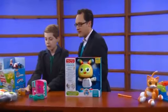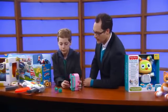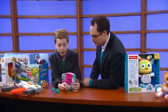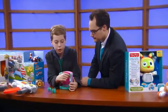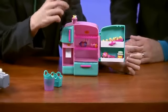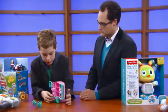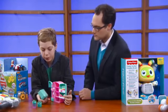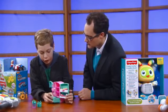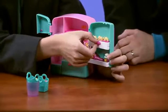What else do we have here? Shopkins now. This is a big one you were telling me about before we started rolling. Explain what these are all about. Shopkins, if you don't know, is a huge collecting craze. Basically you collect things like food or clothing, stuff you would find in a mall. This is a so-called metallic fridge. You can display 25 of your Shopkins here. Wow. And it comes with six mini Shopkins. Love that stuff.